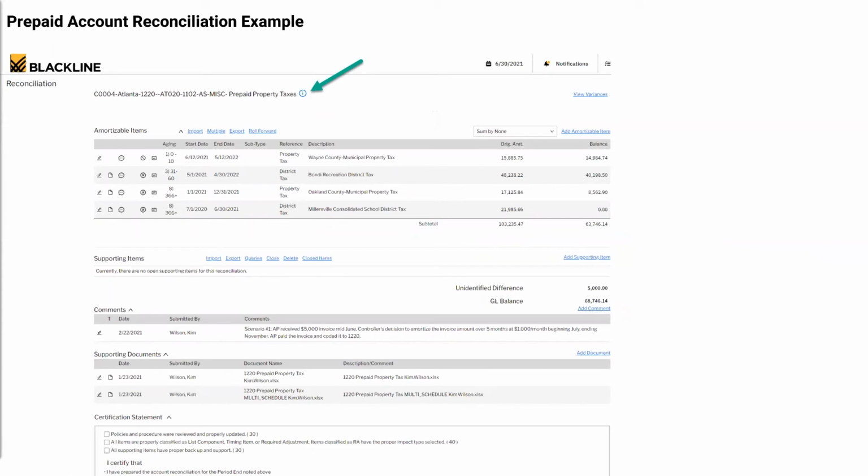So this is an example of an actual prepaid reconciliation in BlackLine. It's what users see when they're entering information for a reconciliation or reviewing it. So let's go over each section. The first thing you see at the top is the GL account string and description. The next section over here is where you enter your supporting items. So in this example, it's your prepaid items. Every item entered has an amount, description, start date, and end date. And since it's made up of amortizable items, the system is going to roll it forward for you each month.